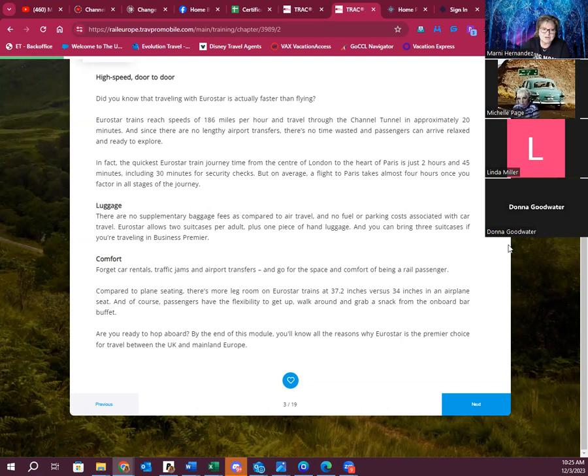Forget car rentals, traffic jams, airport transfers, and go for the space and comfort of being a rail passenger. Compared to plane seating, there's more leg room on Eurostar trains, 37.2 inches versus 34 in an airplane seat. And of course, passengers have the flexibility to get up, walk around, and grab a snack from the onboard bar buffet. Are you ready to hop aboard?